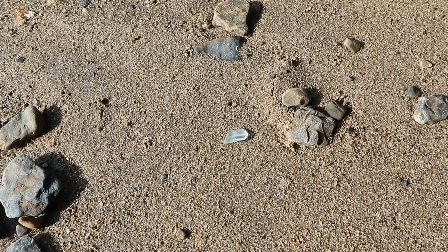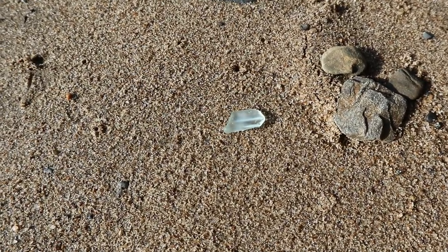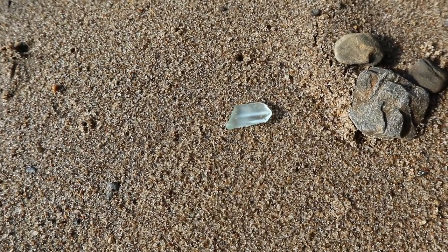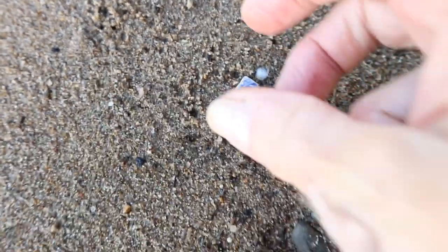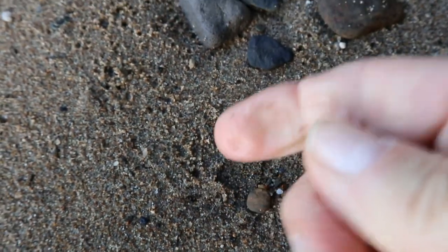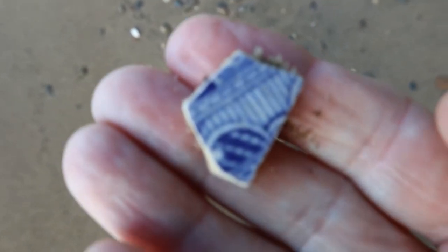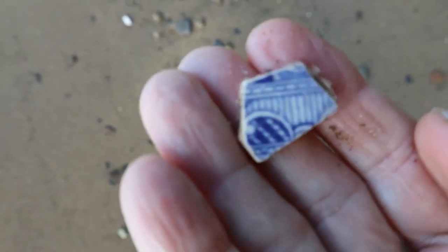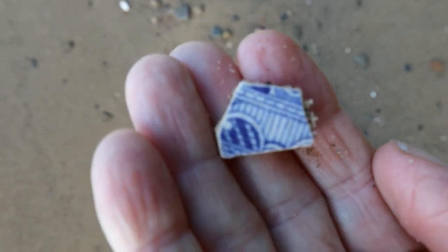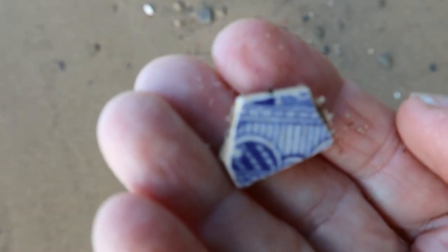As soon as you find your first little bit of sea glass, you know you're heading in the right area. It's only tiny, but it's that icy blue, and it's pretty. And a bit of pattern tile. I found another bit of that yesterday, which looked like it had a little candle on it. I love finding these things, and they're so thick. What that one is, it's like a bit of a bridge or something. Why is it always blue and white?